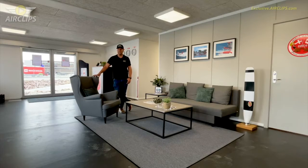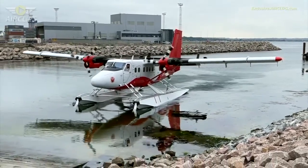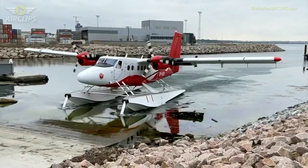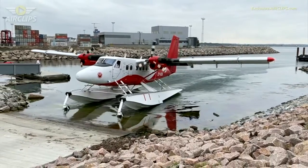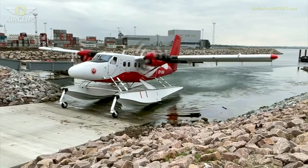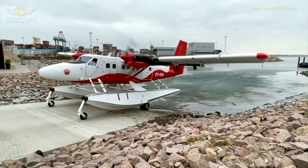Nordic Seaplanes, that's the full name of the company, is operating scheduled passenger services between Aarhus and Copenhagen Harbor, taking huge advantage of the city center location. The crew is going to arrive any moment now. And the first thing they will do is get the airplane out of the hangar. They have a neat little, very clean, very professional hangar facility right next to the seaplane port here.